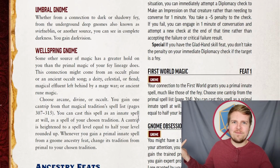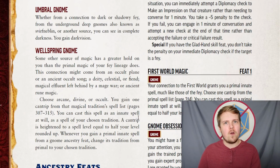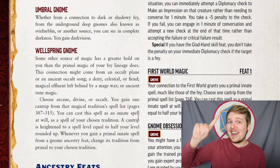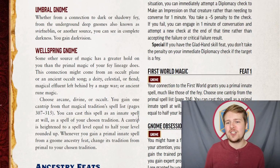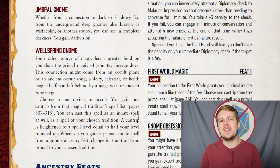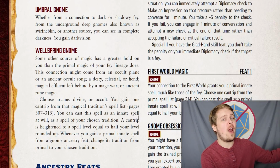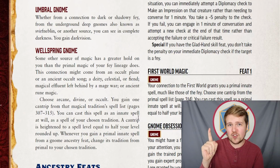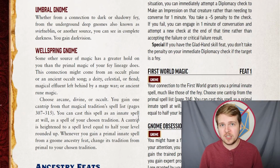Umbral Gnome is darkvision. There's always one. Wellspring Gnome is interesting. This is for gnomes who are still magically inclined, but they don't derive it from the Fae in nature. You can choose a divine, arcane, or occult cantrip and learn that one. It functions very similar to the Fey-Touched. The only difference in this one is that you cannot switch this one out. So if you take Fey-Touched, it has to be a primal cantrip, but you can switch it in 10 minutes. With Wellspring Gnome, you pick one cantrip and you're stuck with that cantrip, but it can be from any of the other 3 traditions.